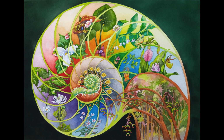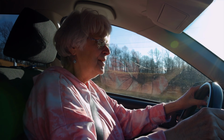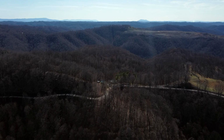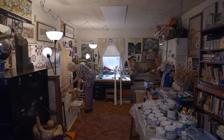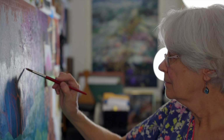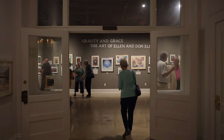I'm also a watercolor artist, and I think of my watercolor painting as my soul painting, as different from mural painting. Mural painting's very much based on fact, but my watercolors come from deep within. Being an artist can be a lonely endeavor because you're often by yourself at your drawing table or the canvas, the easel, or wherever. But the outcome of what you create becomes something to exchange with your audience.